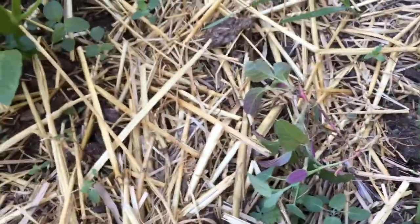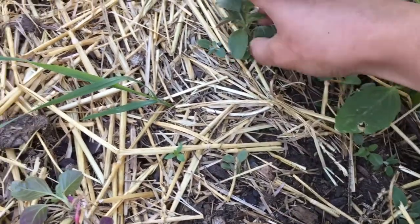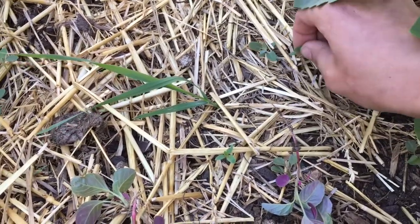See, in the tomatillo bed, there's all sorts of weeds, and see, none of them have gone to seed. They're all just baby weeds. So I'm just going to try to reach down as far as I can and pull those out, and then just drop them where they were.